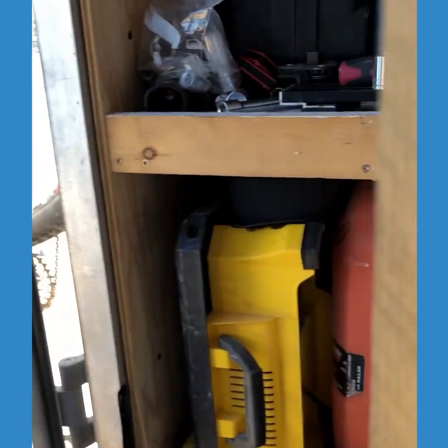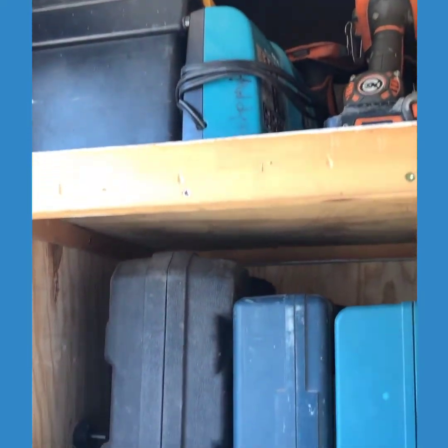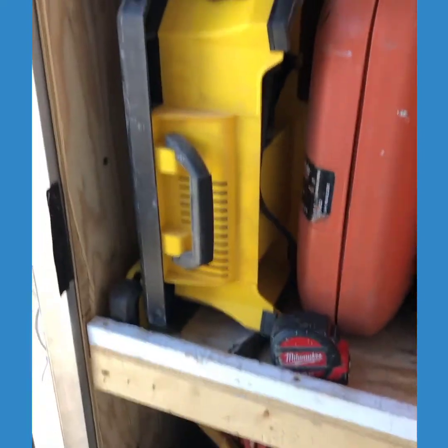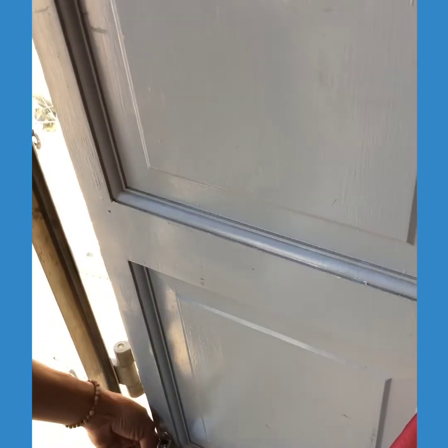So I have all my tools. This is behind the door, the part that you don't see when it becomes your headboard. Behind here you've got all your tools stashed, and then the door closes. I use this little door latch, boom, and it just stays there and doesn't go anywhere.